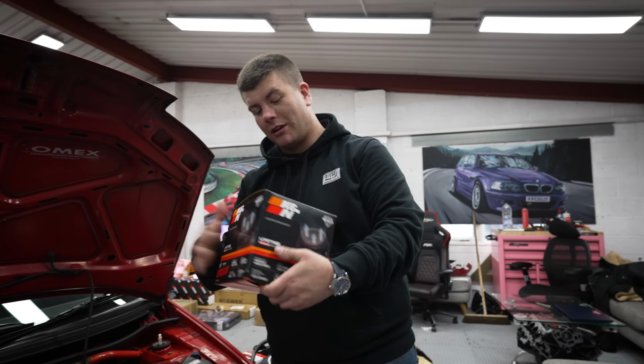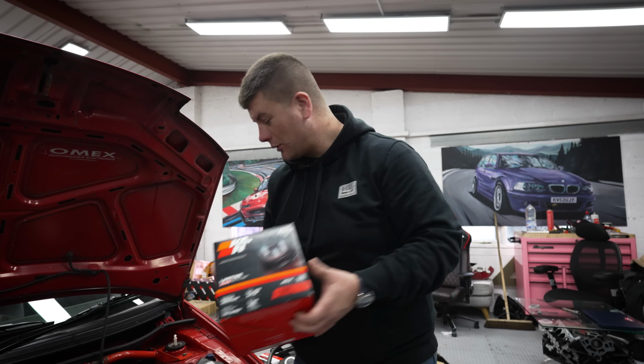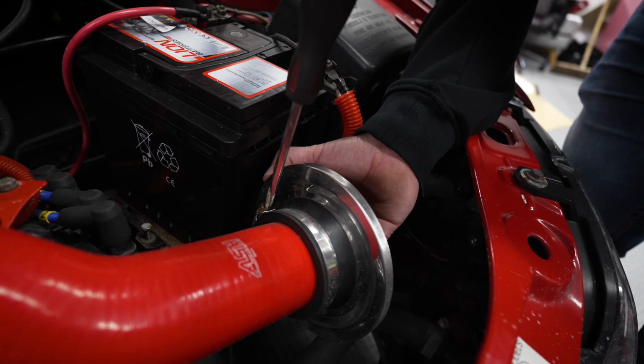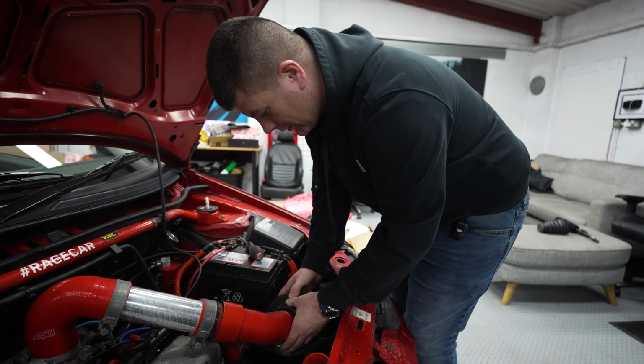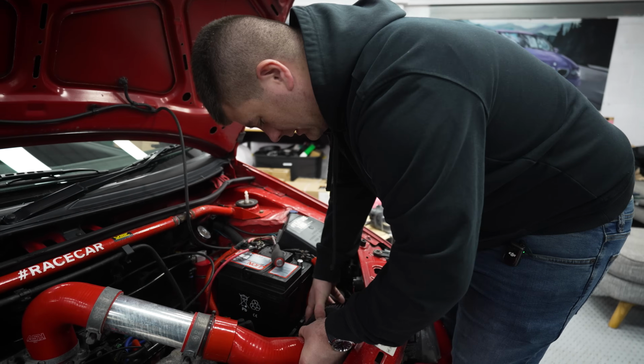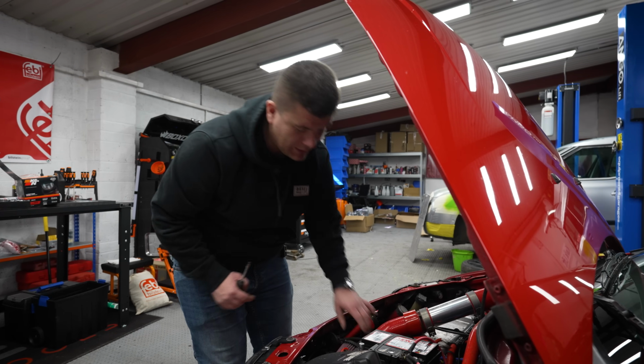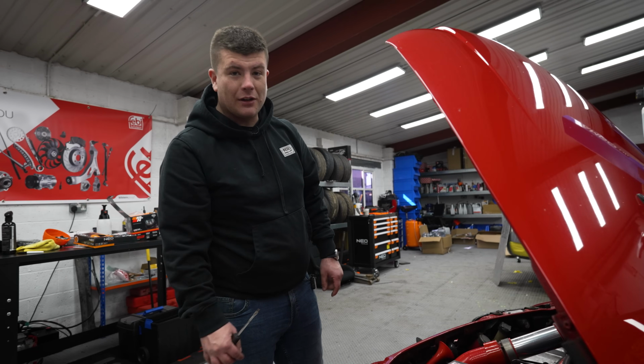Also, I forgot to mention, I've got a nice new K&N filter for it as well, because my original one, well, it sort of fell off. Oh, that's the wrong diameter. That should, oh, look at that. There we go, nice and on there. Now that's done, let's jack it up and get started with the suspension.